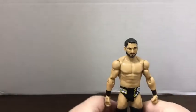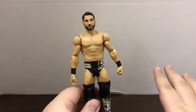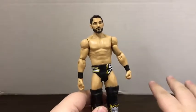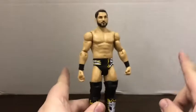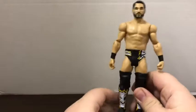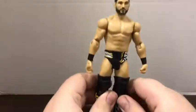So the next figure we're going to take a look at is the man who did nothing wrong, Johnny Gargano. Man, I gotta say that I don't watch NXT. I have never seen an episode of NXT, and I still like these characters and their storyline more than Monday Night Raw. Let's just put that out there. Monday Night Raw is not doing good lately, but SmackDown's doing infinitely better, and that's the show I care about.